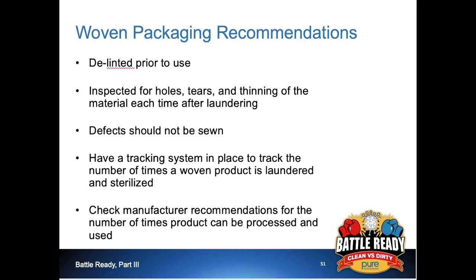Additionally, all woven packaging materials should be delinted prior to use. All woven packaging materials should also be inspected for holes, tears, and thinning of the material each time after laundering. It is recommended the inspection take place with the use of a lighted table.